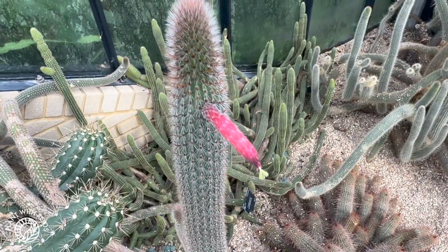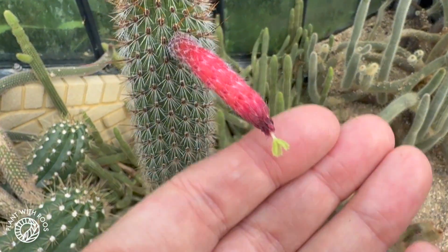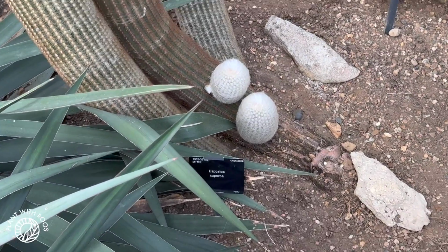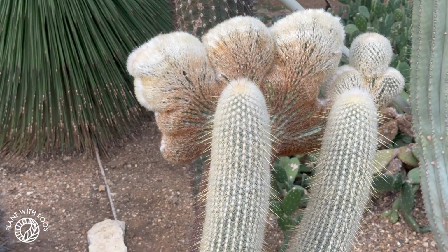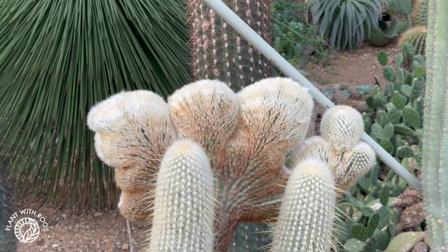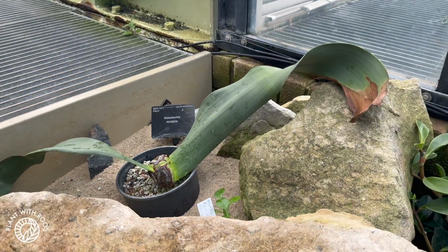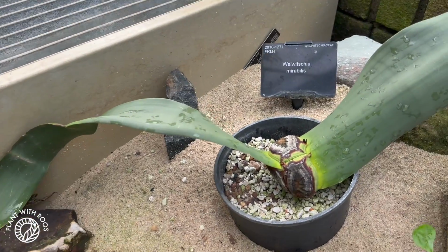Look at this little thing. I think it's gonna flower also. My phone is struggling to focus on it, but here we go. Tiny little thingy. Beauties. New growth on that one. Very cool. And then this one is fasciated or crested, spreading out into a beautiful fan. We just spotted this plant over here, Welwitschia mirabilis, that I missed. I'm here now with some friends and I just wanted to add this in because that's a pretty cool plant.